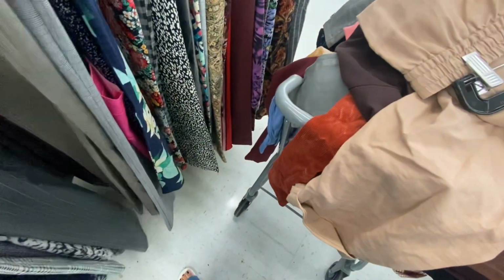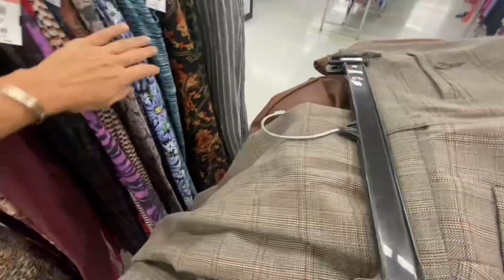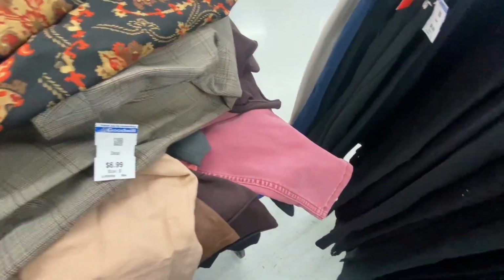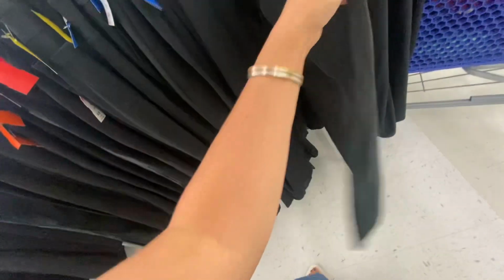Etro. And a button. Was there a maybe? Those are Heralds. Silk. Gap, really skinny. Tops, Zara. Style Co.